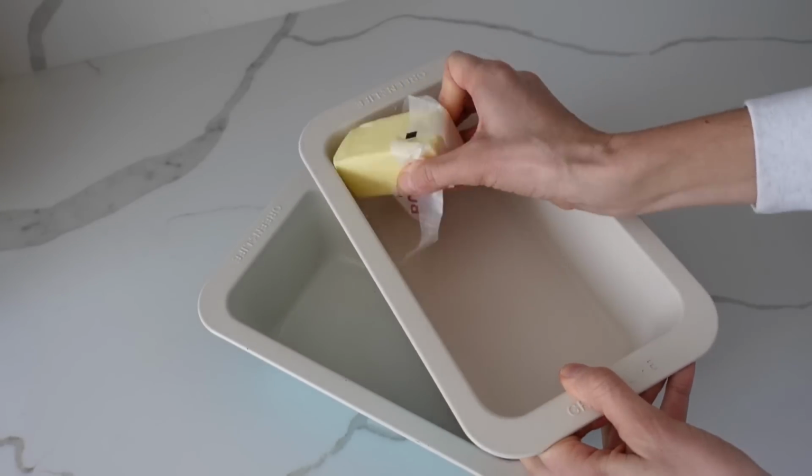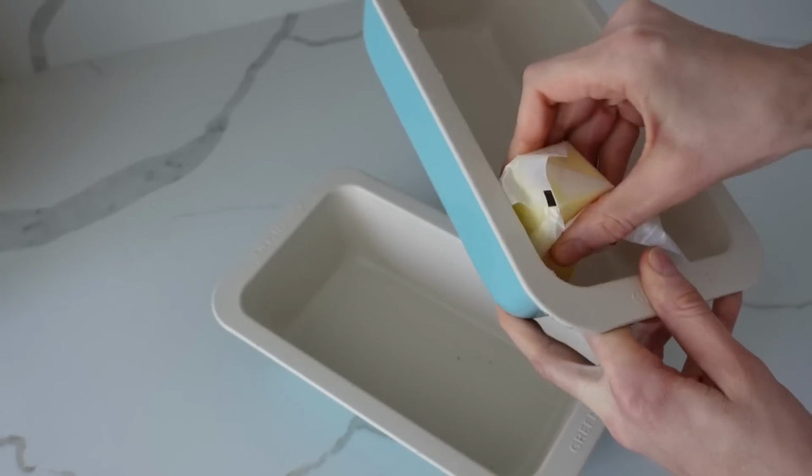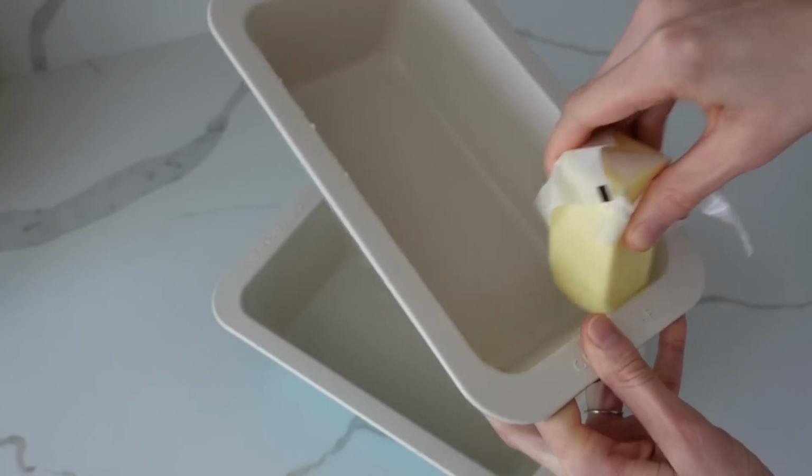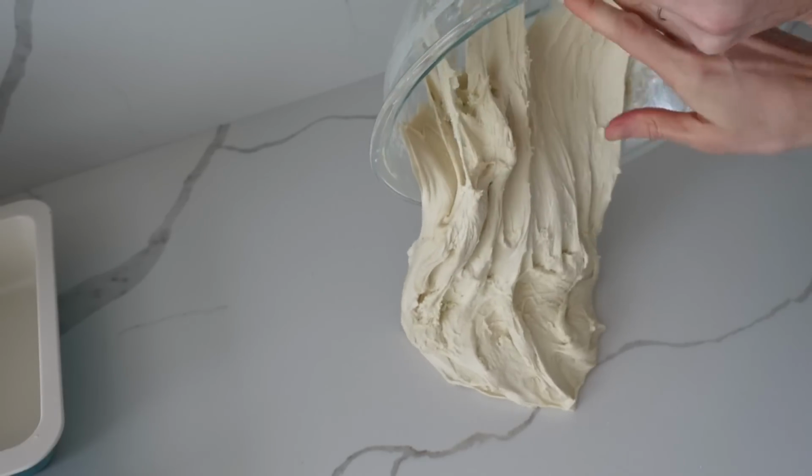In the morning, put it out on the counter and let it come to room temperature-ish for about 2 or 3 hours. Next, you are going to get 2 normal size loaf pans and butter those. If you have glass ones, use that.